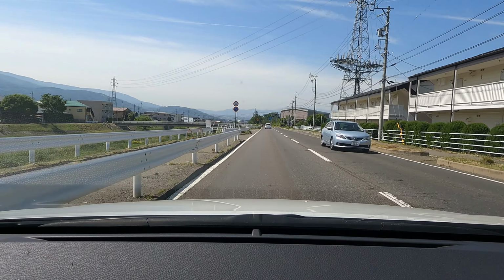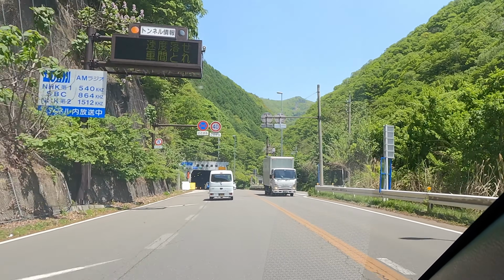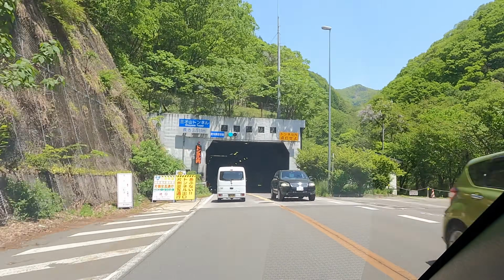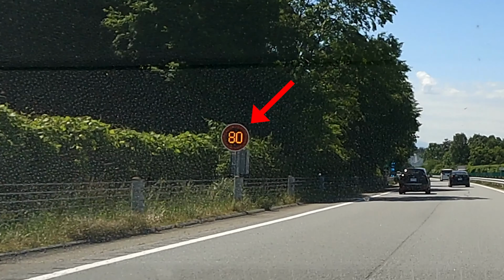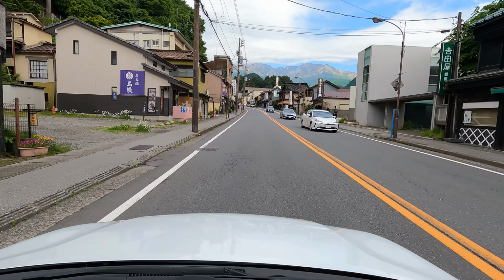Next, you'll want to understand the speed limit signs. An outer red circle with an inner number printed will let you know what the maximum posted speed limit is for that stretch of road. If you're on an expressway, you may see a digital version of the speed limit sign where they can update the speed limits based on conditions and traffic. You'll also find giant numbers printed on the road for the speed limit as well.